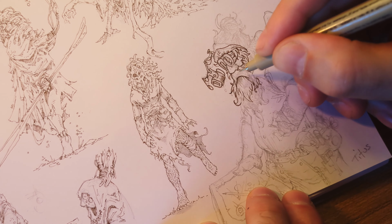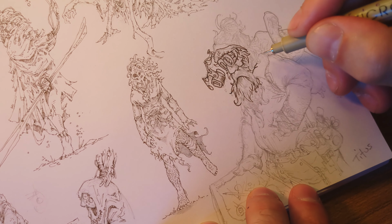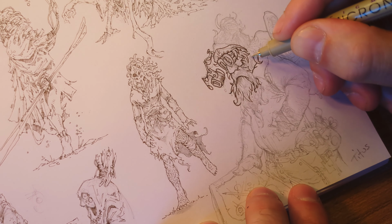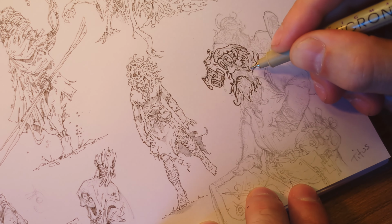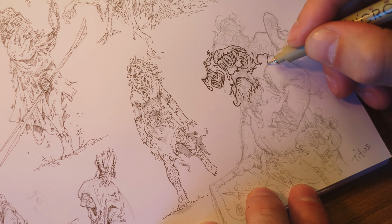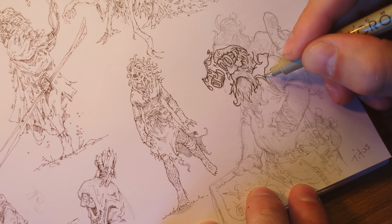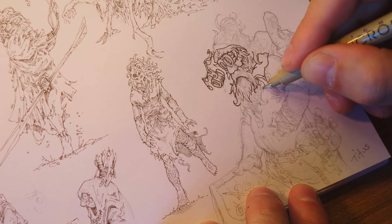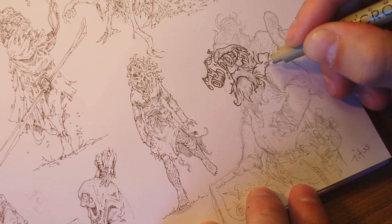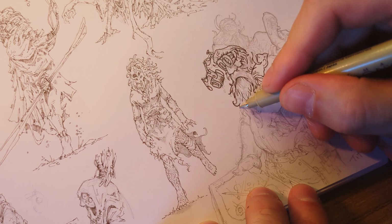Alright. Cool. A little bit of hair coming off the side of that. And shirt coming around here. Yeah, it's not going to be like ripped or torn or anything. It's just going to be well worn, you know. Maybe a little bit of grease there.